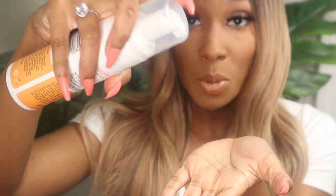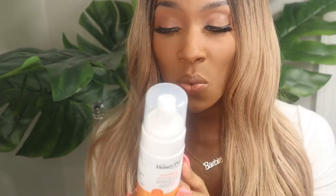What I do is I just give it a nice shake, take a couple pumps in my hand, and I wash with my hand. Yeah, I wash with my hand only because it's gentle, number one. Number two, towels and things like that, especially towels, they carry bacteria. So if you happen to have some bacteria down there and you washed with a rag, and the next day you go back and you use that same rag, because let's be real, we don't switch our rags every day. I mean, it might be some people that do, but at the end of the day, you used it once before and it may still have that bacteria on that rag.